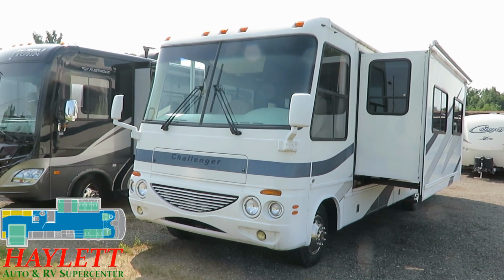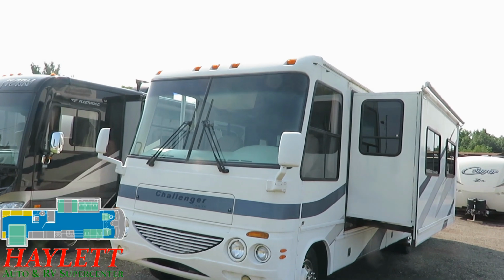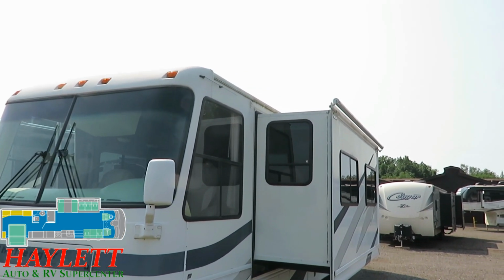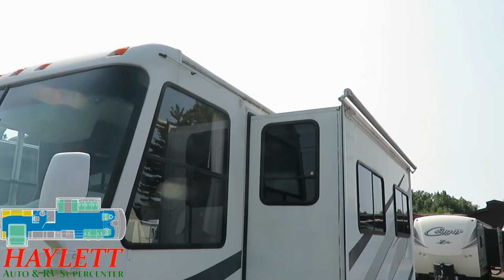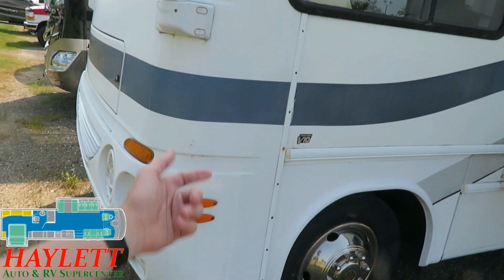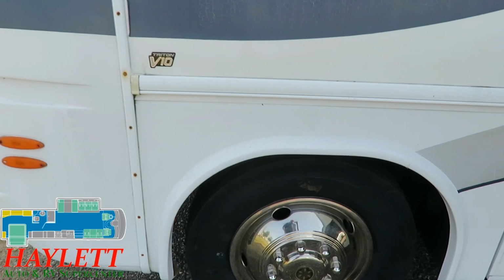You can see that this did used to have slide awnings on it. The weather has taken their toll on those, and most owners will do this. They'll leave the original hardware on so that you don't have any sort of exposed screw heads or anything like that, and just simply remove the material. You see the little sticker here for the Triton V10. We are on a Ford chassis that'll give her about a 5,000 pound tow rating.